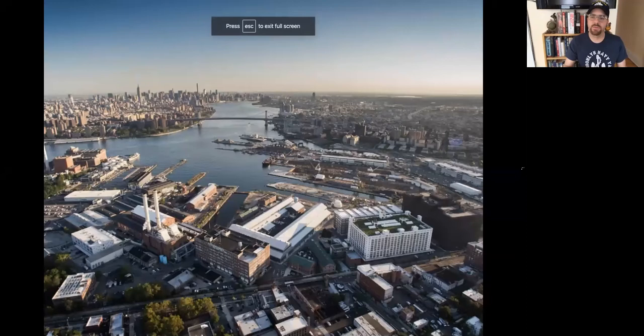Okay, so here's the beautiful Brooklyn Navy Yard. The property, or the yard itself, was founded in 1801 as a federal shipbuilding and ship repair facility. It operated as such from 1801 all the way up until 1966, and it was really one of the premier shipyards of the U.S. Navy. Now, in those 165 years, the Navy Yard only built about 130 ships for the U.S. Navy.